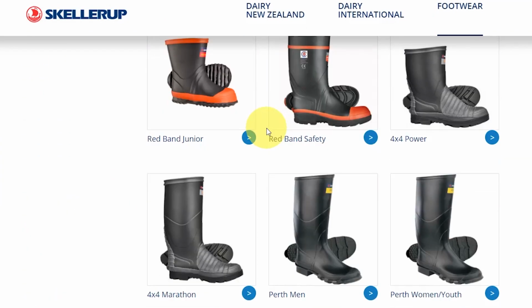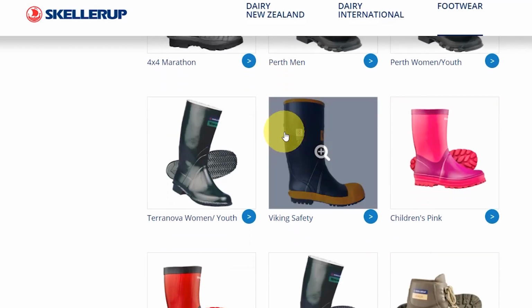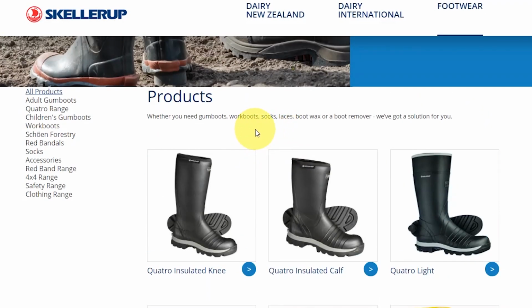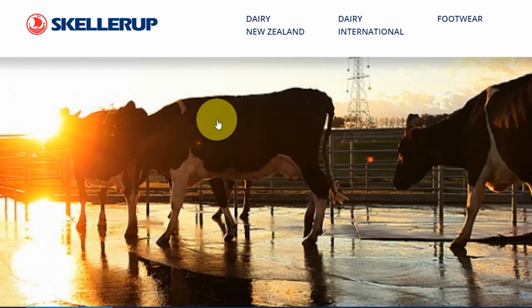Again, they have quite a few different footwear of these rubber boots for people that are in dairy farming or any of that area. Again, this is all a very good sign that tells me that they have a diverse range of products, and people in the dairy industry might be quite interested in using their products. The other thing that I look for on their main website is their investor information.